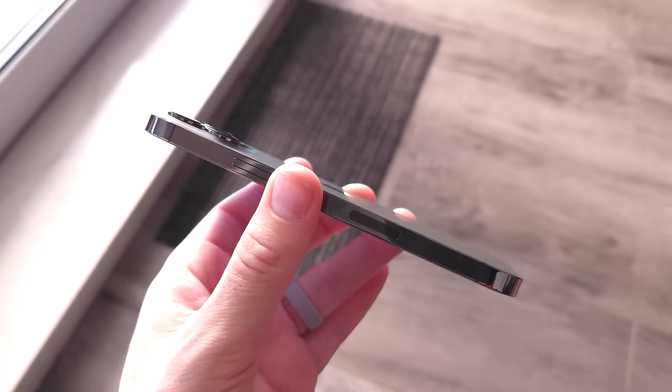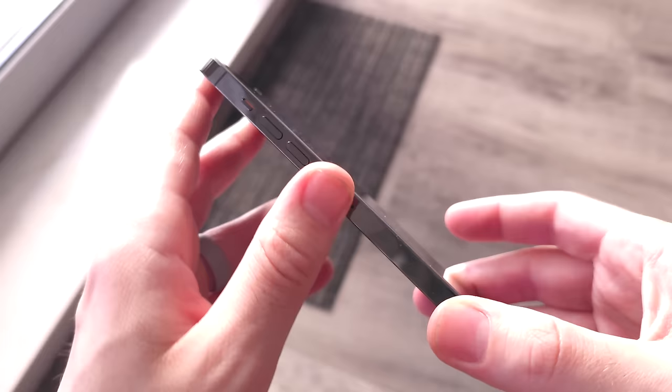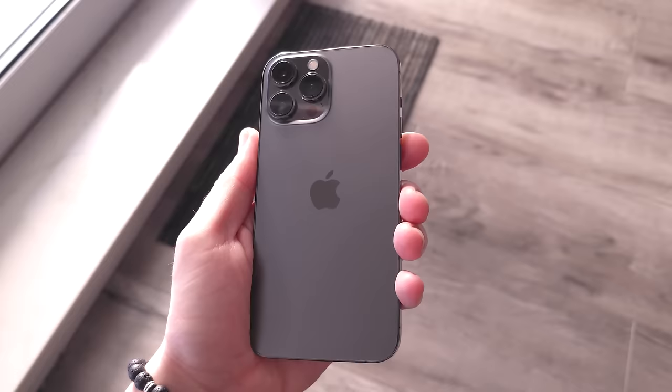Now, from the design perspective, we are looking at stainless steel edges here. Definitely very premium. The camera bump definitely sticks off the body there. We do have a SIM card tray in this phone, which is a definite benefit if you don't want to switch to eSIM yet. We have the power button, volume buttons right there, and the silent switch. And overall, this phone still feels very premium, even by comparison to the brand new iPhone 15 Pro Max.